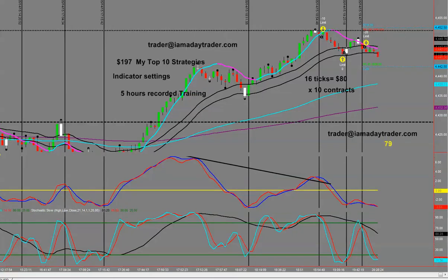Hello traders, you've probably heard the terminology like watching oil paint dry. This is very slow movement. We're starting to get a little more movement towards my trade.